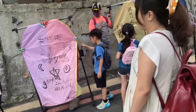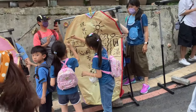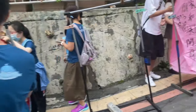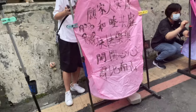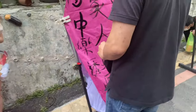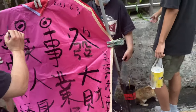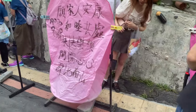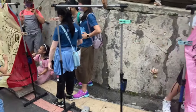They have the stands where you can write what you need to write. Yellow, I think, is health. Pink is money. I'm just guessing. Longevity. I don't know what any of this means. It's all Chinese, but this is where you do it.